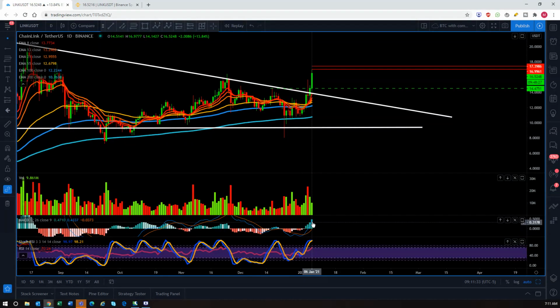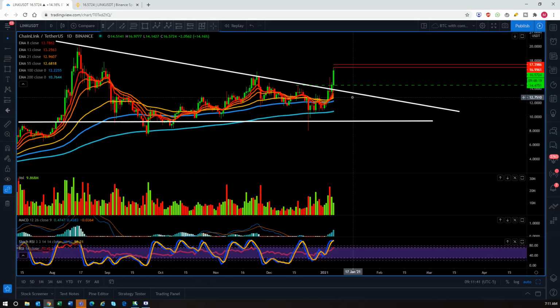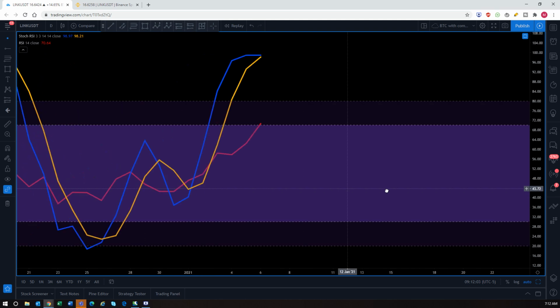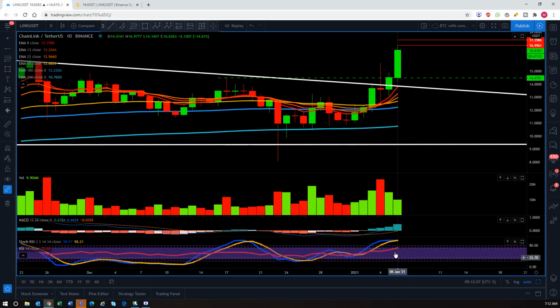MACD's overextended, but as I said before, I don't like looking at the MACD much when I'm looking at critical support and resistance lines, specifically breakouts from ascending or descending triangles. It's just going to take some skewed results from the inside here and project them, but MACD doesn't know that this is where we're supposed to have a resistance or a breakout. But anyways, the stochastic is all the way up top. RSI is the red one. Stochastic is all the way up top here.